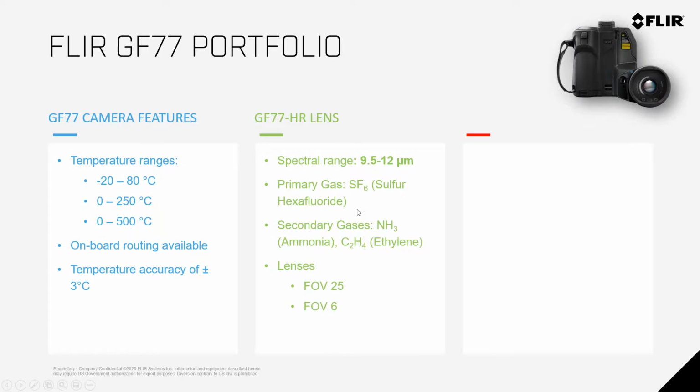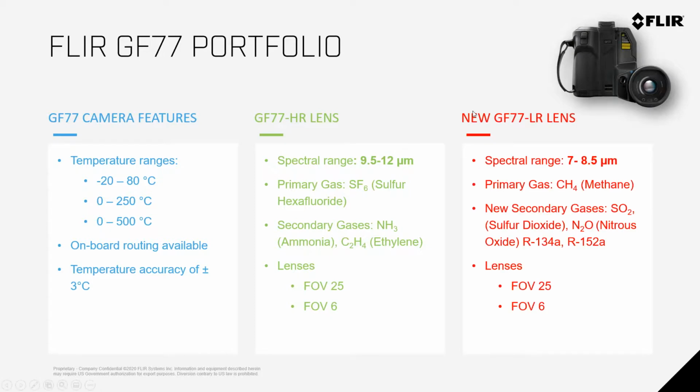Then we have the different lenses. Like I said, the HR lenses are high range lenses. These are for the spectral range of 9.5 to 12 microns. The biggest gas here that you're going to use this lens for is SF6, and then the secondary gases are ammonia and ethylene. We have the 25 degree and the 6 degree field of view lenses available.